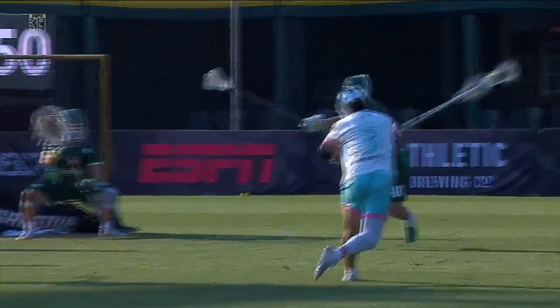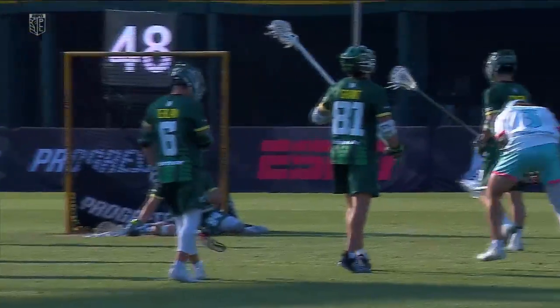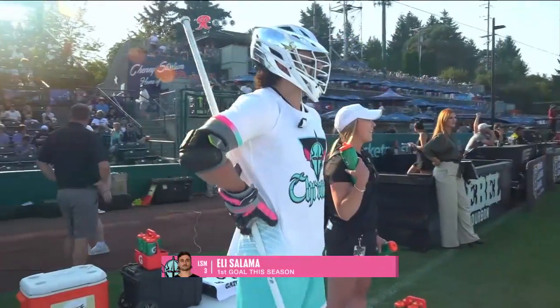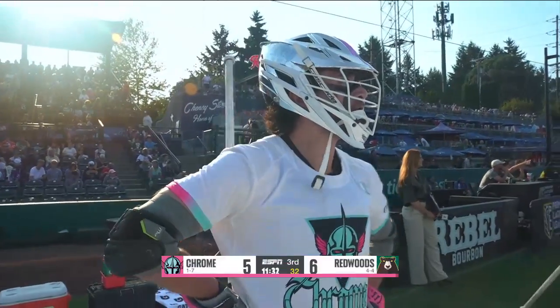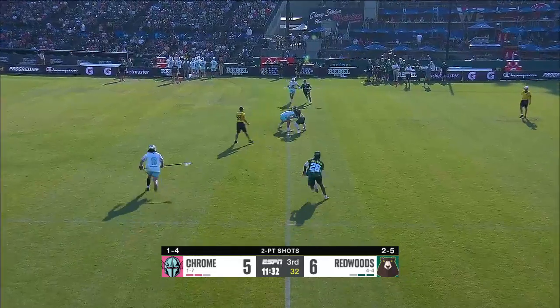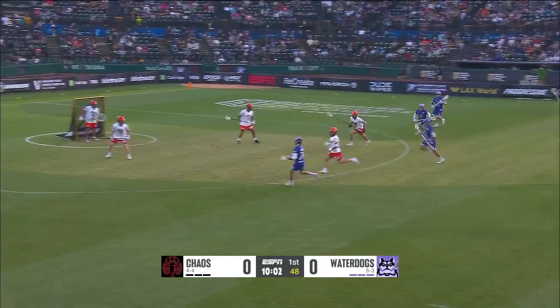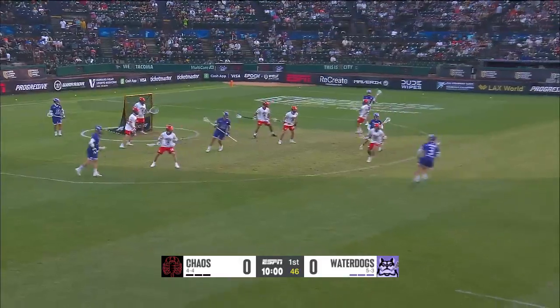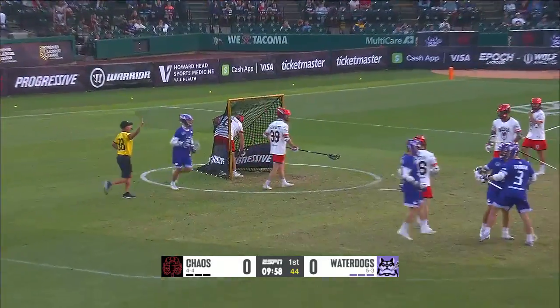So these teams coming into this game were a combined 2 for 70 from downtown. Redwoods 1 for 40, Chrome 1 for 30. Now Salama's got a 2-pointer and the Redwoods have 2. That's 2 turnovers already for Chaos. Waterdogs, a team that loves to run. Hannah rips it. Bouncers will go for 2.